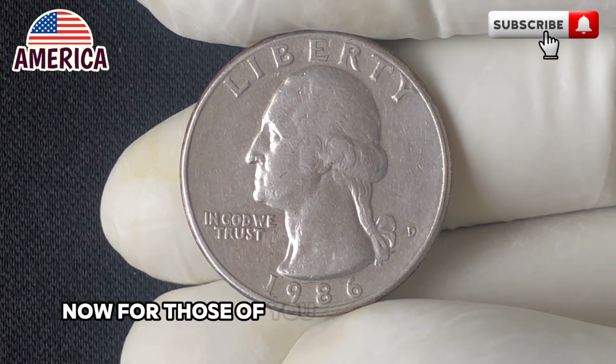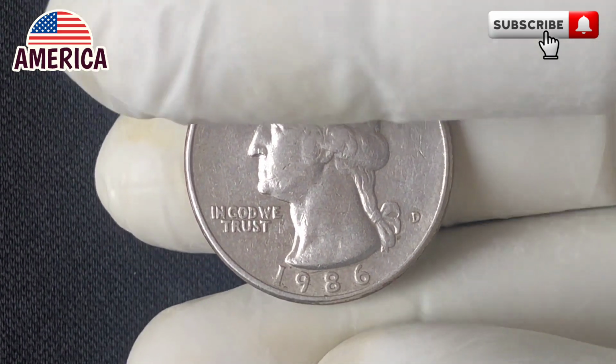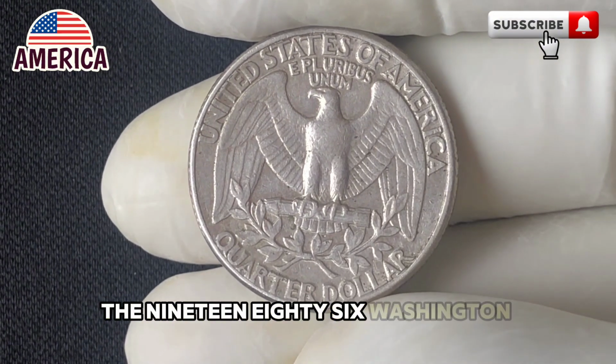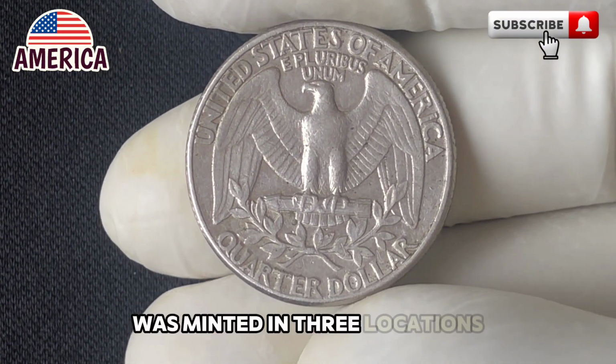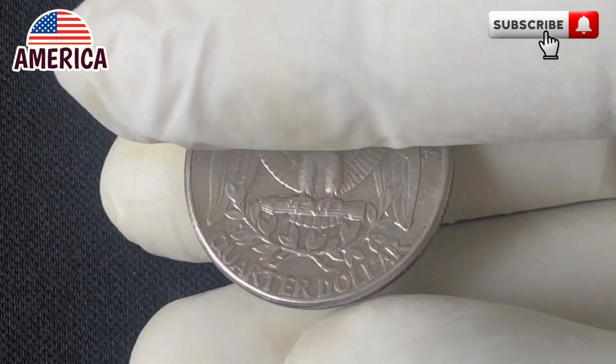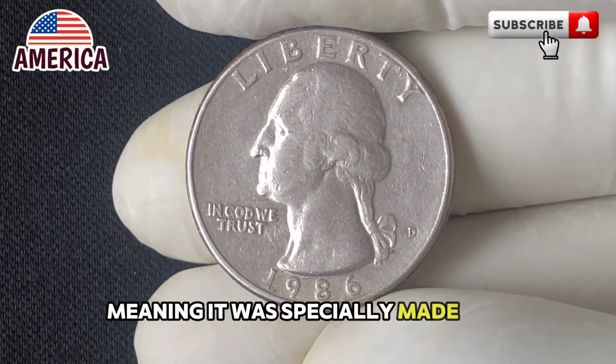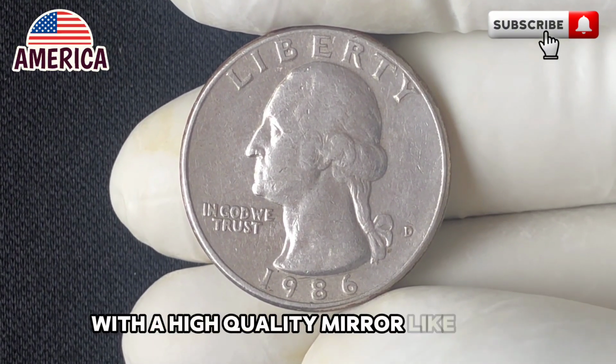Now, for those of you who are new to coin collecting, it's important to understand the mint marks. The 1986 Washington quarter was minted in 3 locations. The Philadelphia and Denver quarters were made for circulation, while the San Francisco quarter is a proof coin, meaning it was specially made for collectors with a high-quality mirror-like finish.